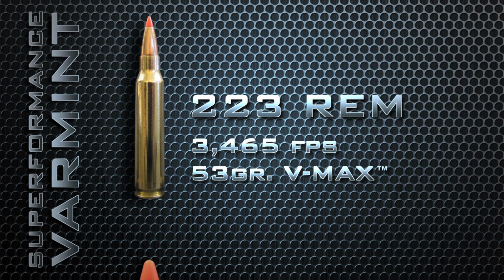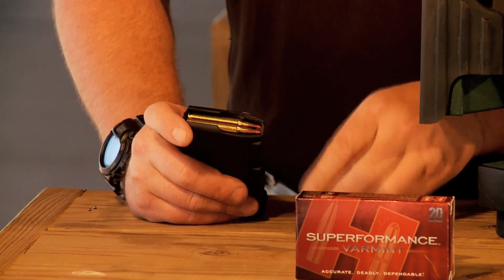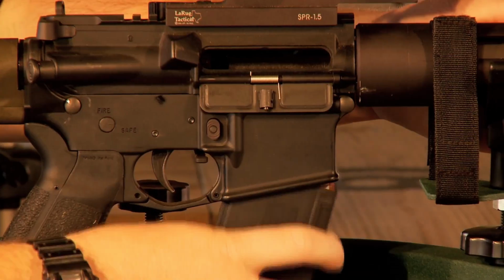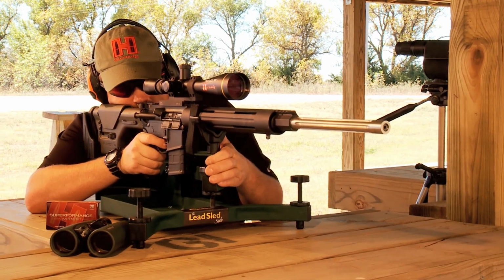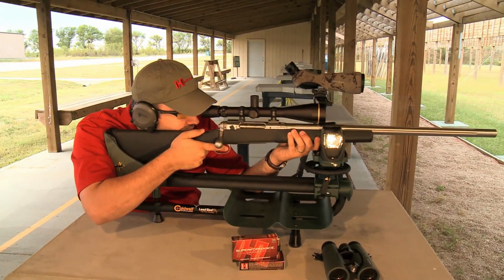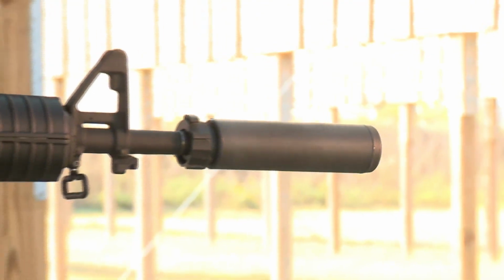And despite its high velocity, the wound channels created by .223 projectiles tend to be narrower and shallower than what you'd get from a .243 Win, 6.5 Creedmoor, or .308. That means longer suffering, more tracking, and possible failed recoveries, a nightmare scenario for any ethical hunter.